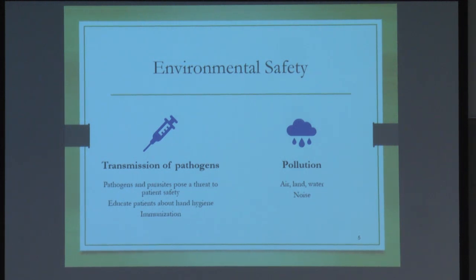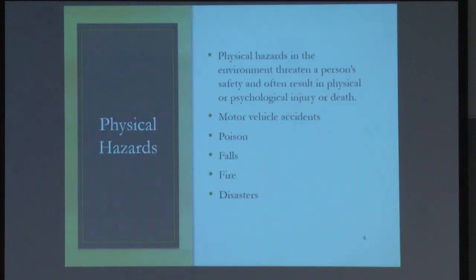That's how you get hepatitis A. That's the one that's from the stool, right? Yeah. And the spread of TB. Those things come from pollution within an environment. Okay. All right. Physical hazards in the environment.